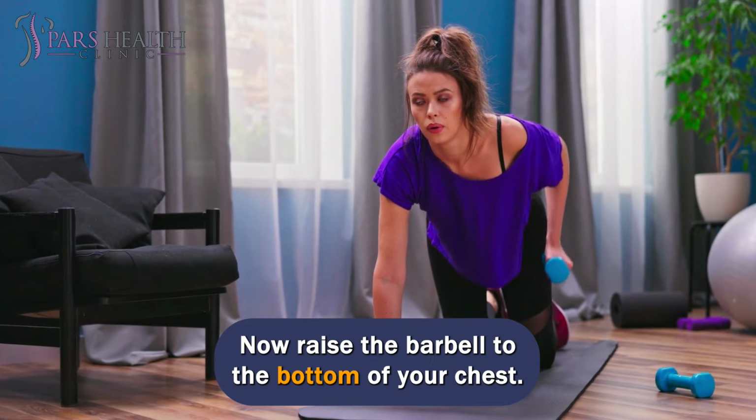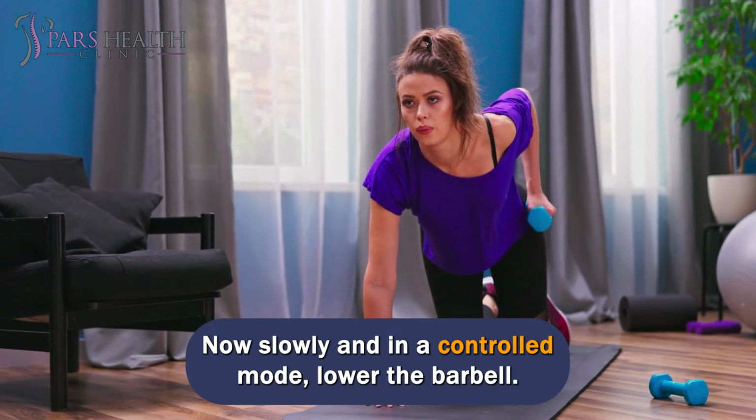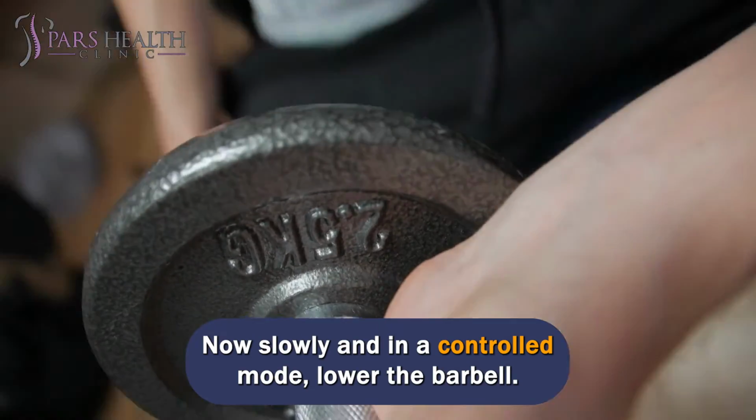Now raise the barbell to the bottom of your chest. Meditate a little to feel enough pressure. Now slowly and in a controlled mode, lower the barbell.